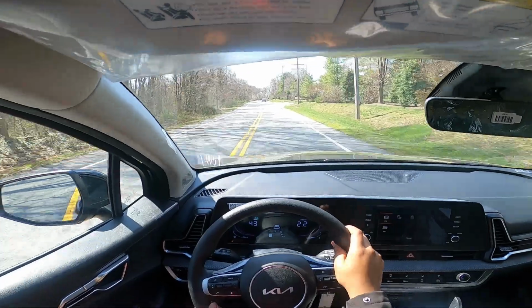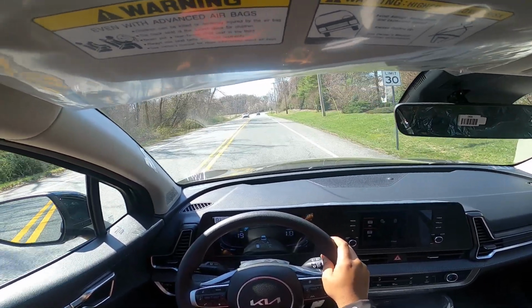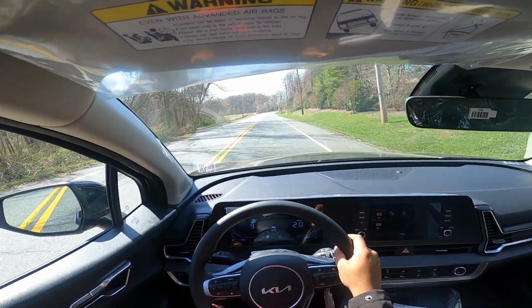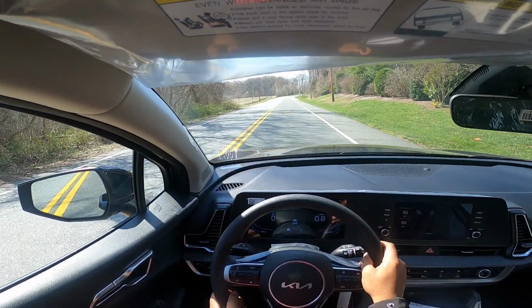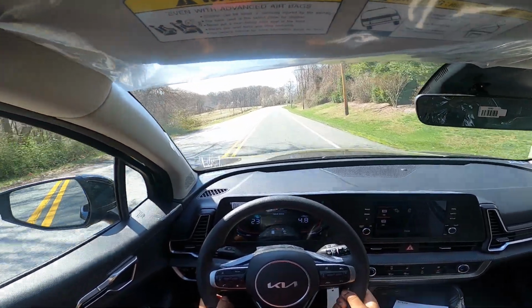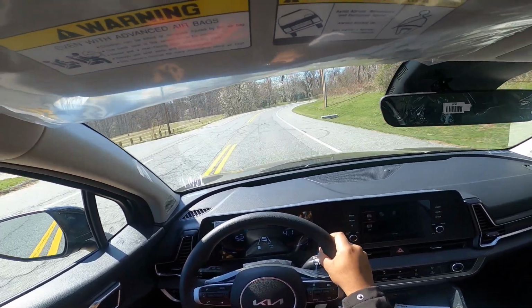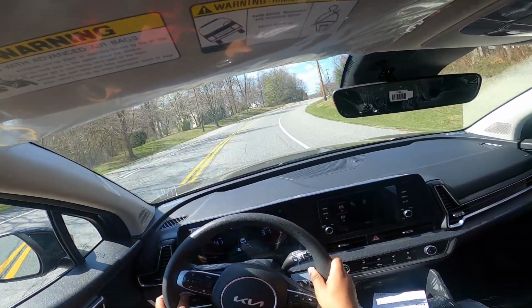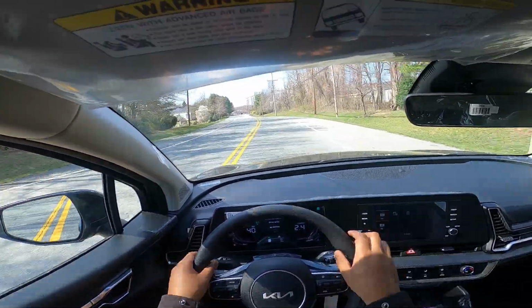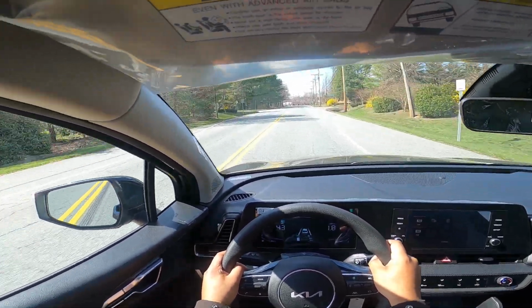Forward acceleration is strong. Let's see if we can get auto start stop to activate. Nope. But I'm gonna go ahead and try acceleration. More than enough power to get your kids to school. So yeah guys, I see the Kia dealership on the horizon, and we are back.